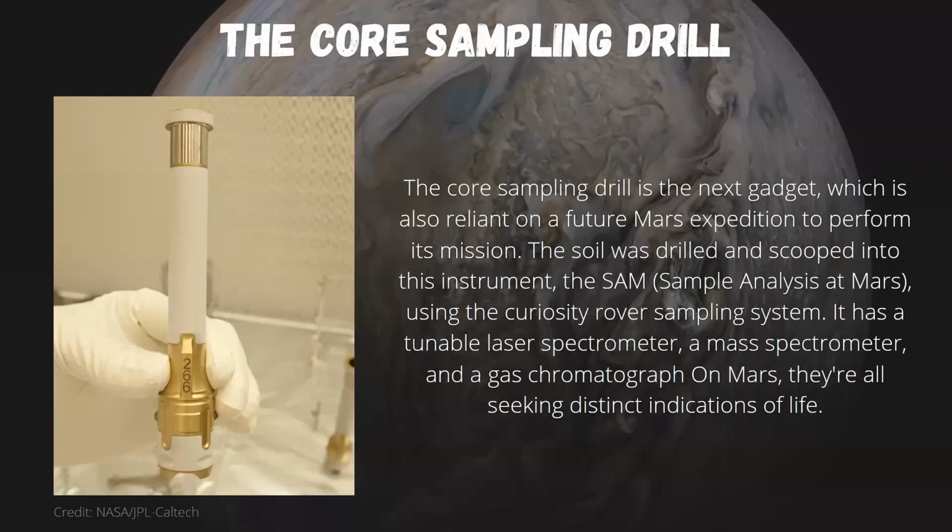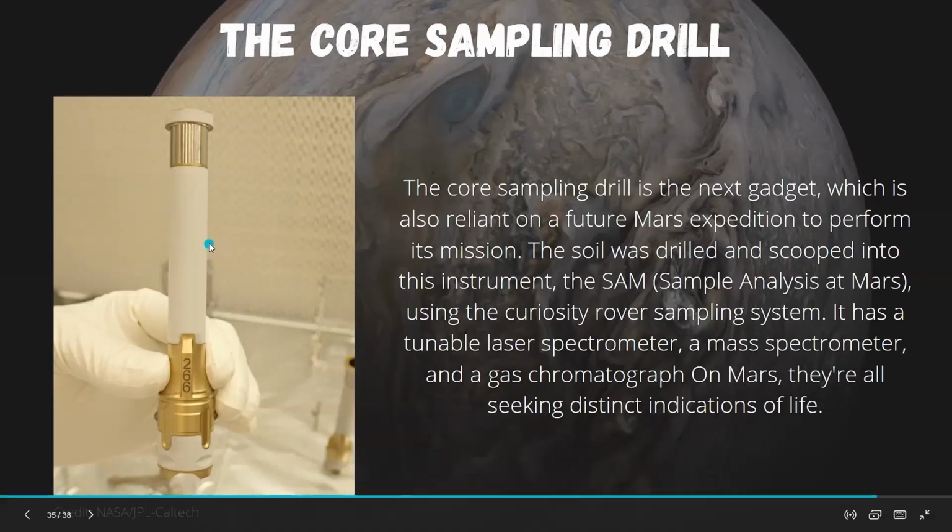We all know that we are searching for life on Mars, right? So this sample drilling experiment drills holes in Mars, collects the samples, and then analyzes them. It has many instruments, including radioactive scanners, and eventually we are looking for life somewhere. If we are able to find life on Mars, it has many scanners and all. It is going to store the soil sample in a tube, which is known as SAM.